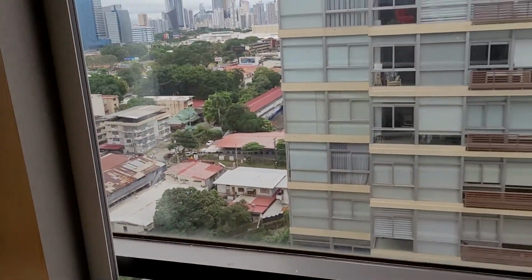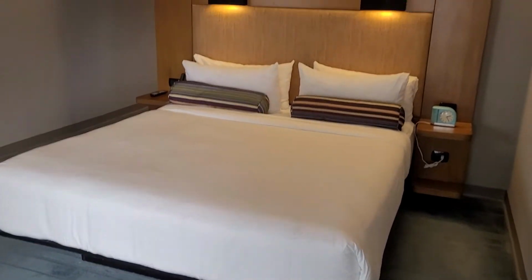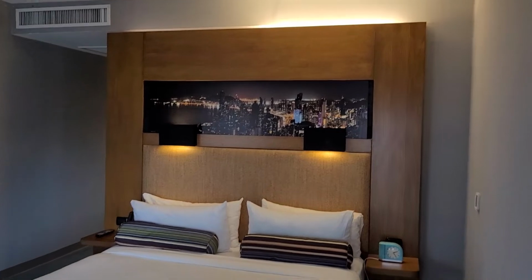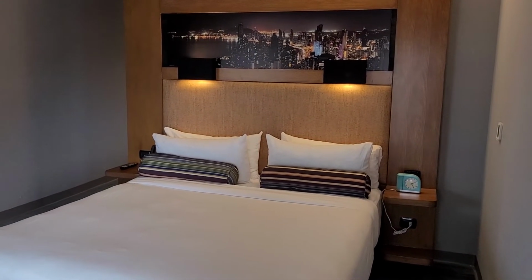Has anybody stayed here at the Aloft before? Has anybody stayed at a different Aloft? This is a whole new concept to me. It's the first time staying at an Aloft property. But so far so good, I would say. Tomorrow morning I'll find out about the breakfast.